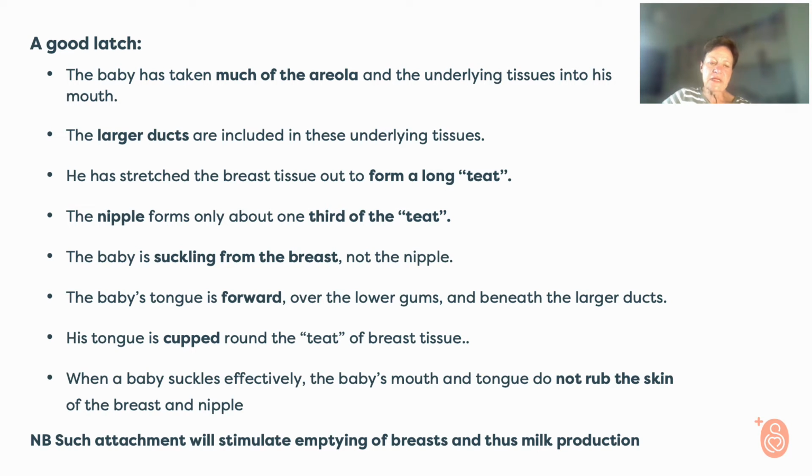And then, very important, such attachment as we've seen here, when the baby has drawn a lot of the areola as well as the nipple into his mouth and is getting the milk from these distended ducts, will stimulate the emptying of the breast. And as we've said many times before in the previous session when we did all the anatomy and physiology, the emptying of the breast is the best stimulation for the breast to produce more milk. So the better the breasts are emptied, the more milk is being produced.